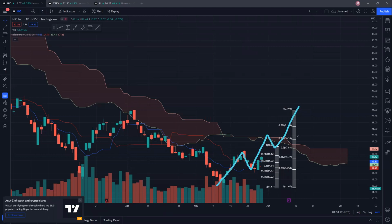If we can do something like this and hopefully test the high of 23.98, then that would be a good sign for NIO. But as of now, the key resistances to watch would be 16.82 and also 18.22. And the last resistance to watch will be 19.28. If we can punch up above 19.28, then this $20 psychological resistance will be a strong one that we are likely to test. So let's move on to Xpeng.